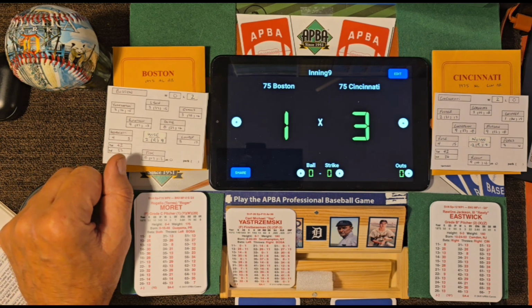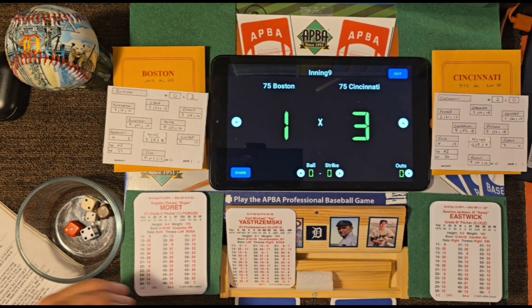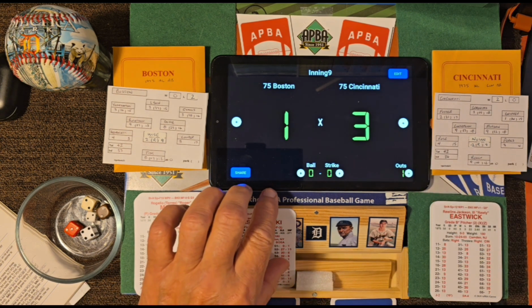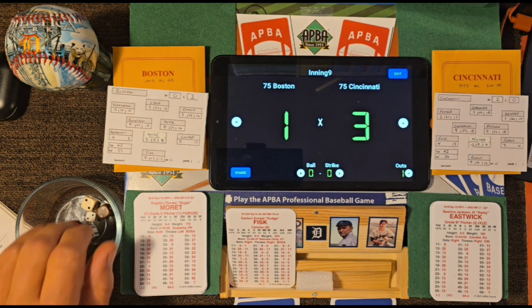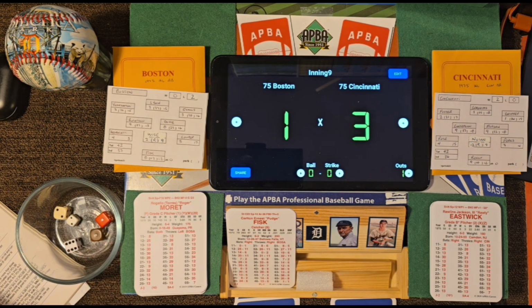Up steps Yaz. Here's the pitch from Eastwick. Yastrzemski, 34-31. Fly ball, center field. Routine. 1 away. Cincinnati, 2 outs away from taking the first 3 games of the World Series. And up steps Carlton Fisk. Ground ball, shortstop. Concepcion, throw to first. 2 away.